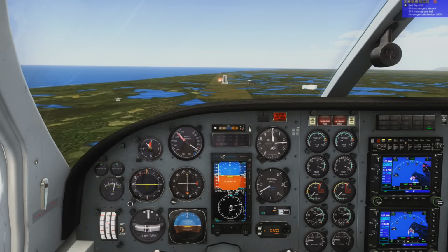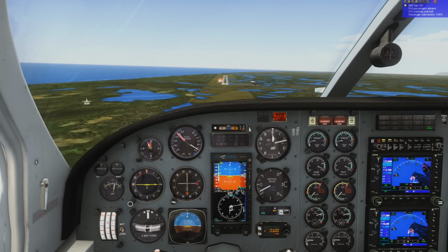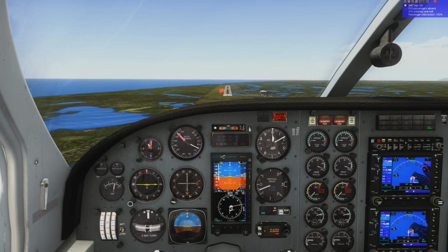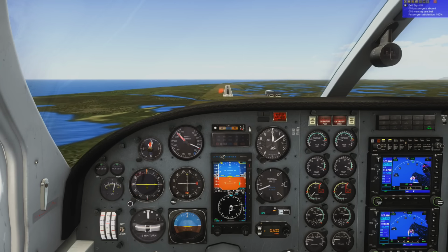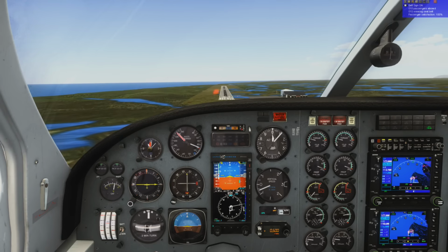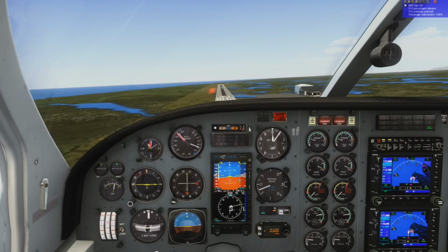I don't know if it's just me, but man, it seems like we're coming in so fast. I feel like we're about to lose our altitude and our speed as well. Didn't call out that we were on final. We got a little too preoccupied. We realized we weren't lined up.